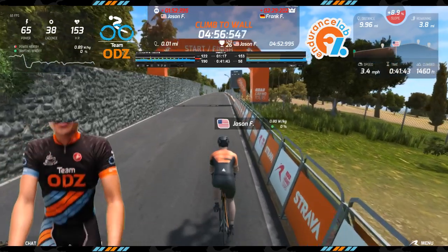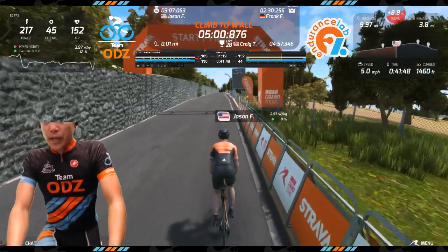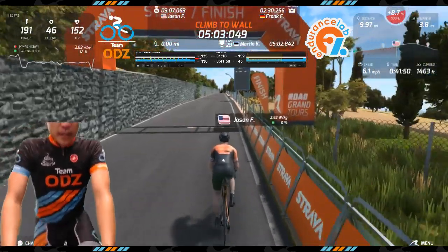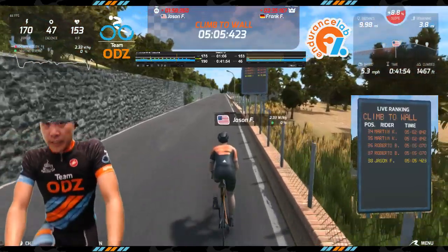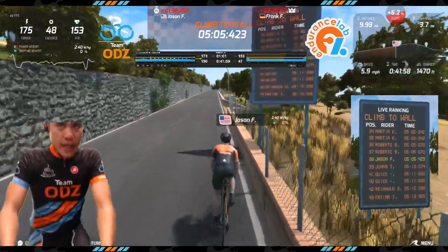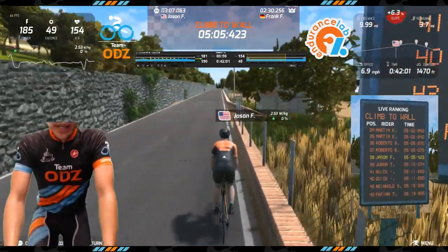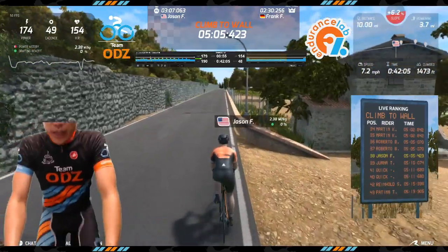Getting a little long in the saddle here. I definitely make sure that I'm up out of the saddle and allowing myself to get some relief here, especially indoors. But we're doing great. About 40 minutes into this workout, we got about 15 minutes left. Not much left. Three intervals for you folks. Three intervals left for you.